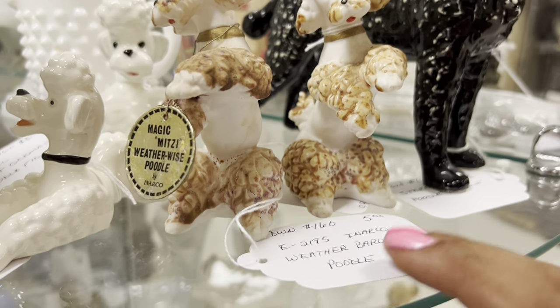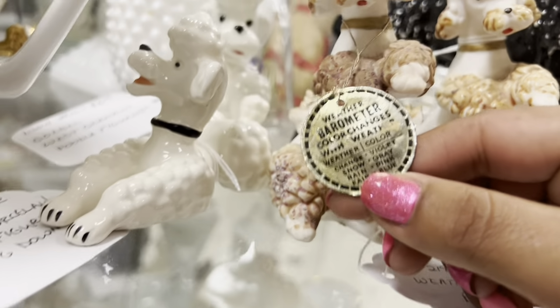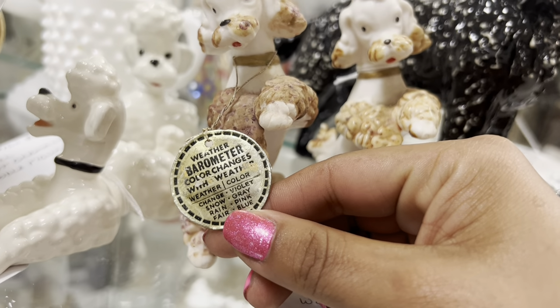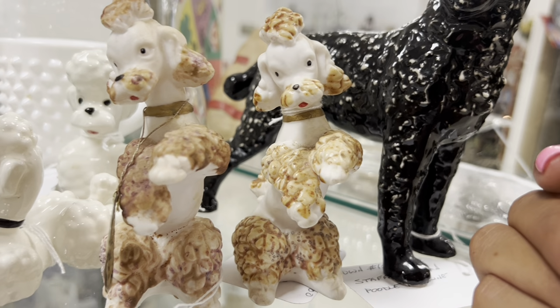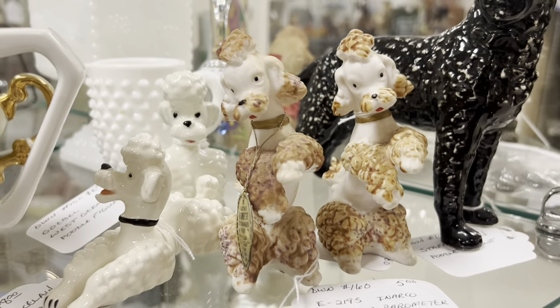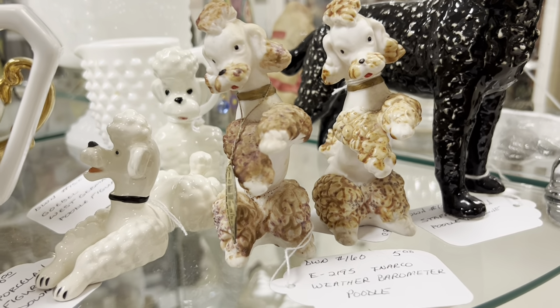Well, I just learned something different. I've been selling these, but I've never seen one with the original tag. Now I know why all the colors kind of vary a little bit. I didn't realize it was a barometer. That's really interesting. I'm kind of curious if it's still at least somewhat accurate.